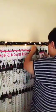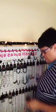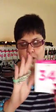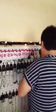Like the magnetic clasp, they're really good bracelets. Cool. Number 34, it is your drawstring. That is that gorgeous, gorgeous green. It has your beads in the front of it. Number 34, if you want that one, that's the last one of those.